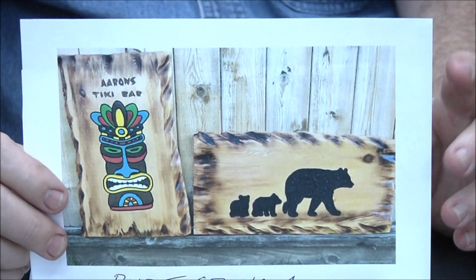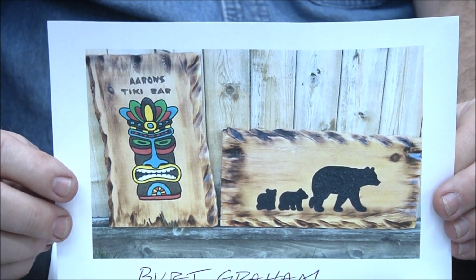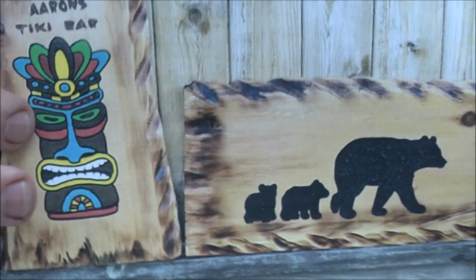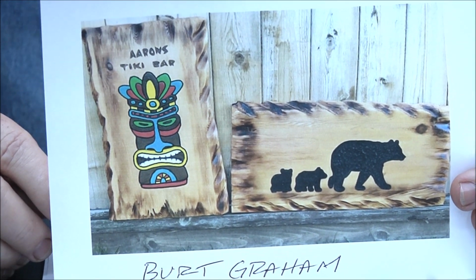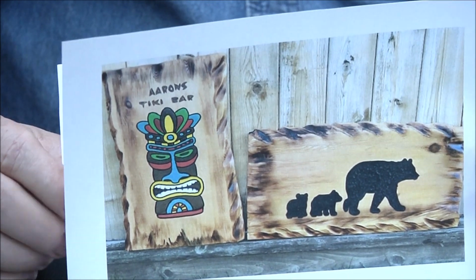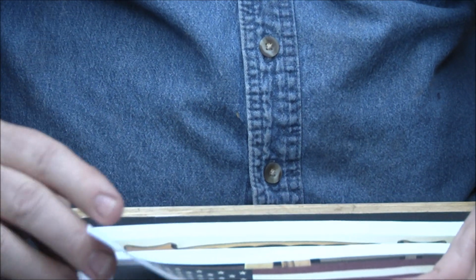That's Bert's. Bert Graham. I knew that. Tiki. He's made a nice tiki sign, and the bear sign is a Christmas gift for a friend. So this reminds me of Shane Northridge, and I'm sure Bert probably has talked to Shane over in the UK. Does a lot of these tiki stuff. That really looks a lot like Shane's work. Beautiful job, Bert. Good job, my Canuck friend.